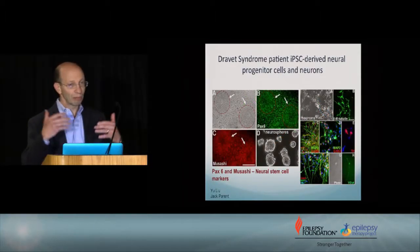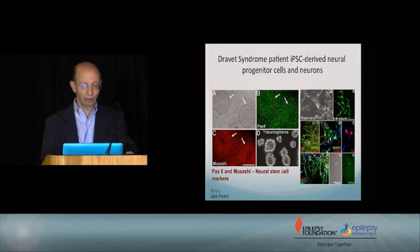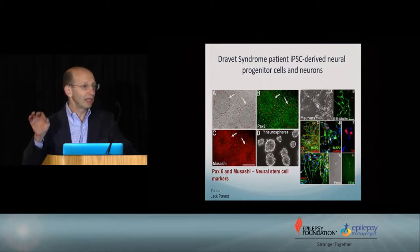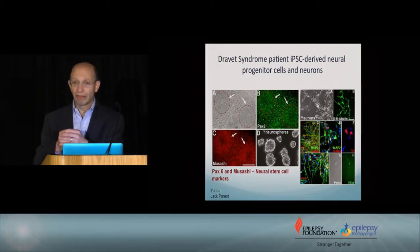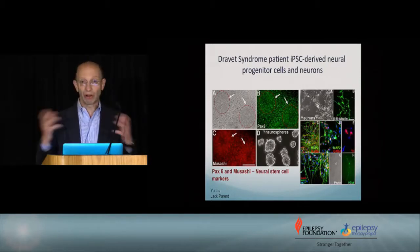And I'm sure most of you have heard of the fantastic work that's been going on in this area, led in large part by Jack Parrott and his colleagues at the University of Michigan. Jack had the brilliant idea of deriving these iPSC cells from patients with Dravet syndrome, knowing that in many of those patients, the gene mutation is in the sodium channel subunit. By creating that cell type from an individual patient, you had not only the specific mutation, but also the specific and truly unique genetic background of that patient, which is very important.